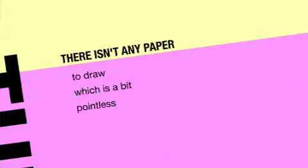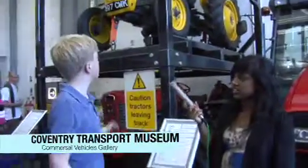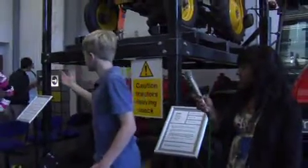I think the first bit, where the commercial vehicles were, when it smelled of petrol, was probably the worst bit for me. Petrol, it's quite sickening after a while. They put old plastic bottles in with dates and modern day petrol. So yeah, it's pretty nice though, isn't it? It is a lot of fun.